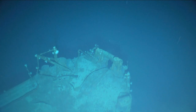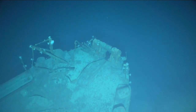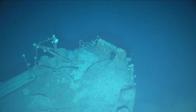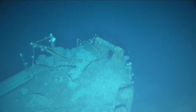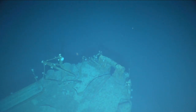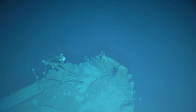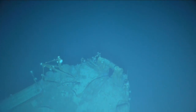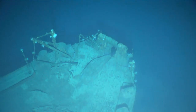On the starboard side, you can actually see what appears to be a drain. It's not as clear on the port side at the moment. Oh, I see. You're talking about the trough. Yeah.